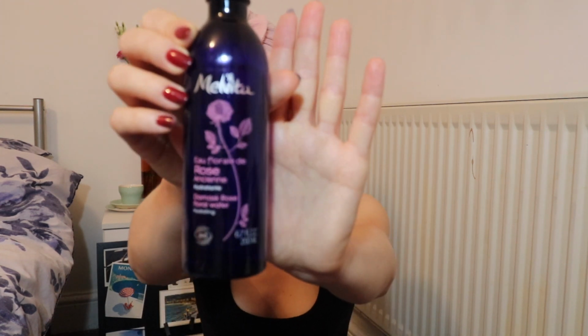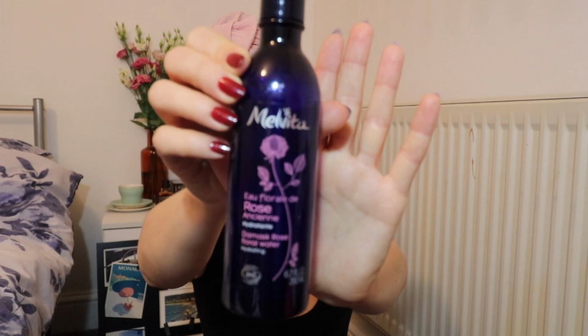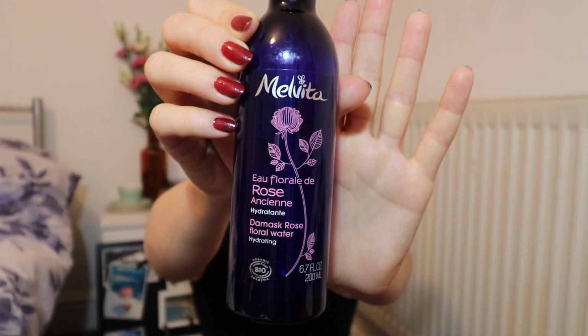And then after my shower, I use Melvita's rose water. Hopefully that's in focus. I love this stuff. This is Damask Rose and it's all organic. It's basically just floral water and rose. I don't think it's mixed with any other, let's have a look. I think it's got some geranium in it and some citrus, but in general it's basically just water and rose essential oil.